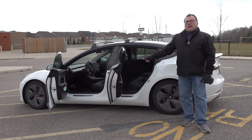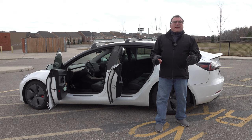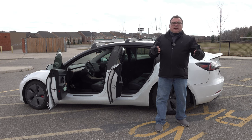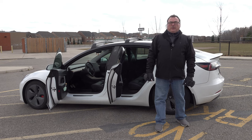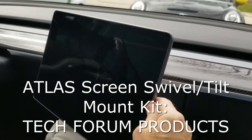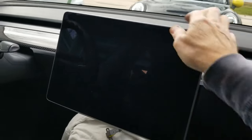And one of the other key elements that I do want to add here is any form of a tilt screen, like in the S and X, where you have a power tilt and swivel screen, or tilt screen anyway, which is a really, really nice feature to have. I tell you, once you have it, you really don't want to go away from it. But you can put that in the Model 3 and the Model Y via my friends at Atlas. You have to look for the Atlas mount specifically.